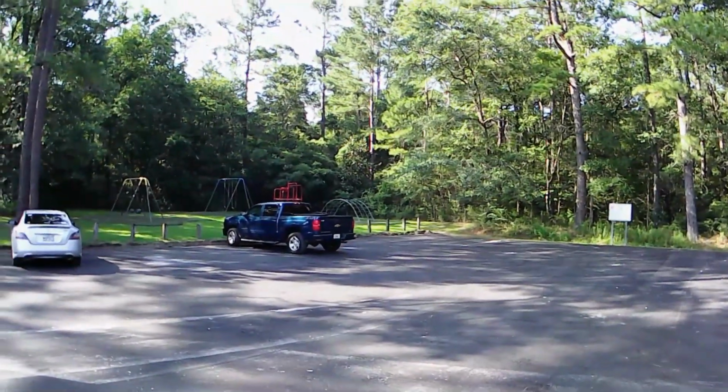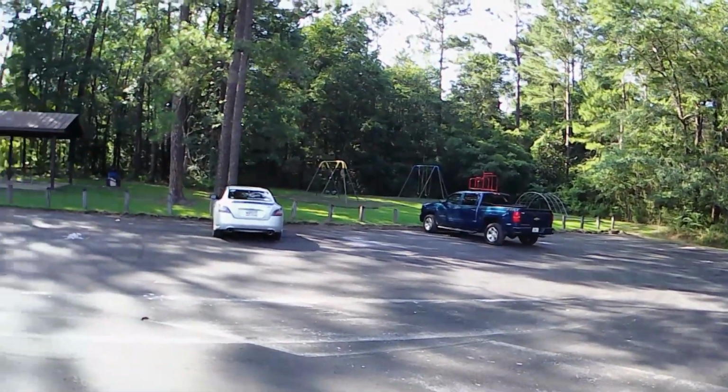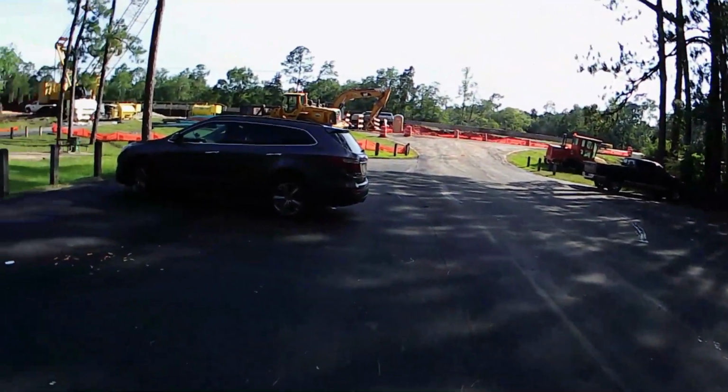A couple of swing sets and some monkey bars and whatnot over there. But anyway, that's Cotton Bridge landing on Blackwater, and from here we'll go down to the Wilderness Landing Campground and show you that place.